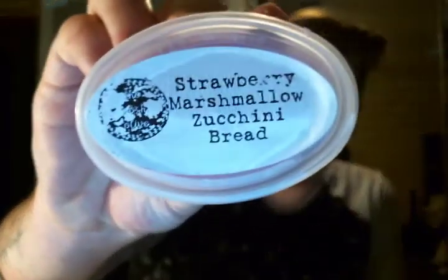Three more. Strawberry marshmallow zucchini bread. I also don't know what happened to the label on that one. It's just a plain light pink, and then it has white on the bottom. I like this. It smells like my strawberry marshmallow. It smells like the strawberry fluff. But it is equal with the zucchini bread. I can definitely smell zucchini bread. How many times am I going to say zucchini bread in this video?